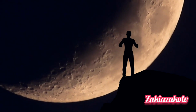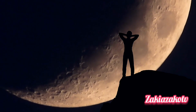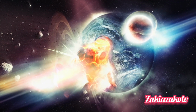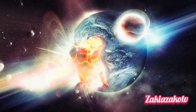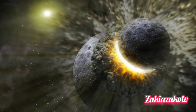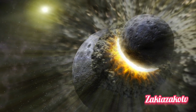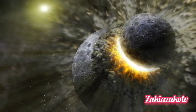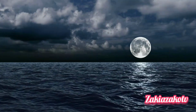There are a lot of theories about this, and the one that's probably correct and is most widely accepted is that the moon is the remnant of a collision between Earth and a protoplanet billions of years ago. It's an enormous piece of planetary debris that was close enough to be pulled into a stable orbit, becoming a vital part of Earth's ecology. Where would we be without the moon to control the tides and keep our oceans moving?